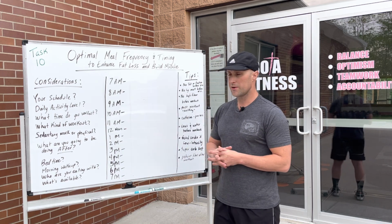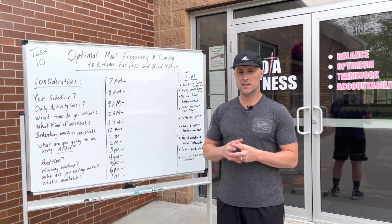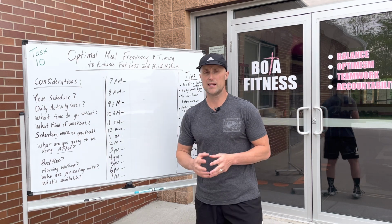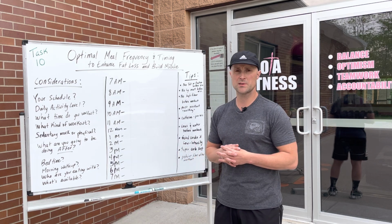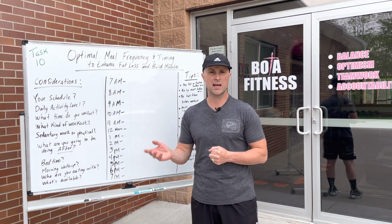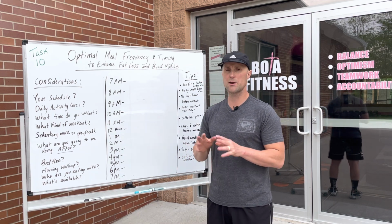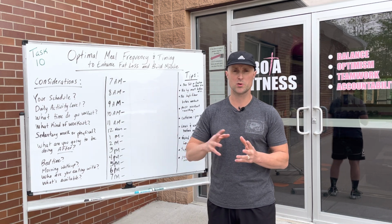Now, let's just say you're working out in the afternoon sometime. A couple of hours prior to your workout, it'd be good to have a meal that contains a little bit of easy to digest carbohydrate in the form of either fruits or starches, and you want to really limit fat and protein intake in that meal. It's not that it can't have a little bit, but we don't want to stock up on a lot of protein and fat right before we work out, because that's going to interfere in a negative way with our workout, which we have a whole other video about, pre and post workout nutrition.